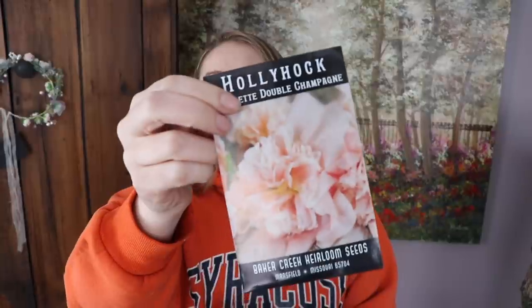For the first time this year, I'm planting hollyhock on the property. And the first one that I'm going with is a black hollyhock. I keep envisioning this small section of my garden that is all black flowers, and this is definitely going to be the beginning of this section, so fingers crossed for this hollyhock. I actually have another hollyhock in here. It's called Margarette Double Champagne. I'm just super attracted to this color this season, so yay.